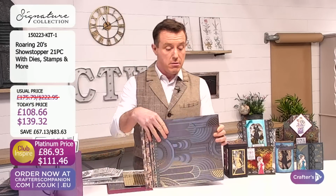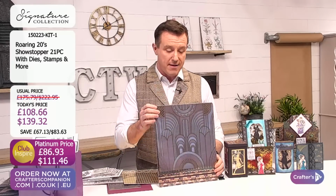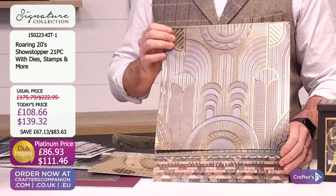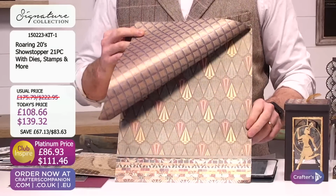But let's take you through this. The papers, oh my goodness me, are absolutely stunning. Foiled to within an inch of their lives. They are just absolutely phenomenal. You're getting 24 sheets here, double-sided, just really encapsulating that Art Deco period.